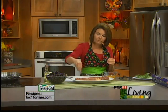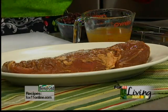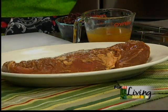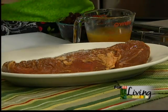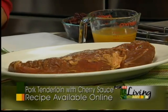So I'm going to just season that tenderloin with a little bit of salt and pepper, and then some fresh rosemary too, which is just a really nice flavor with pork. So I'm just going to give that rosemary a rough chop, just to get it going.